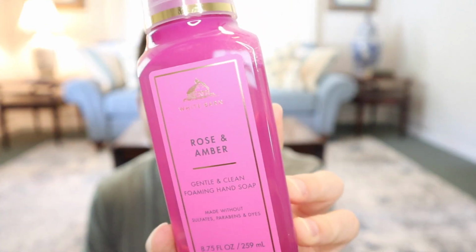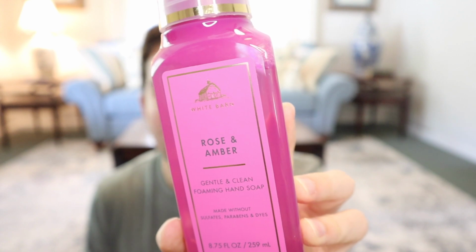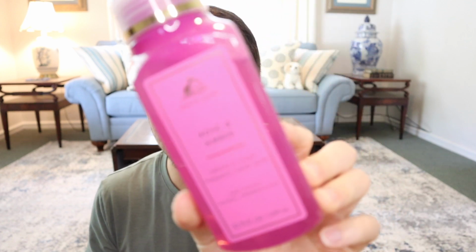So rose and amber right there. This could have been rose and marshmallow or something, but I think in this day and age where gourmand's kind of falling out of favor, they do more of the sophisticated neutral type of marketing and naming, and not so much a cutesy marshmallow rose type of fragrance. But I would say Milk Rose from Voluspa is very similar to this as well. Simply excellent, love it. So definitely check this out, and that's Rose and Amber right there.